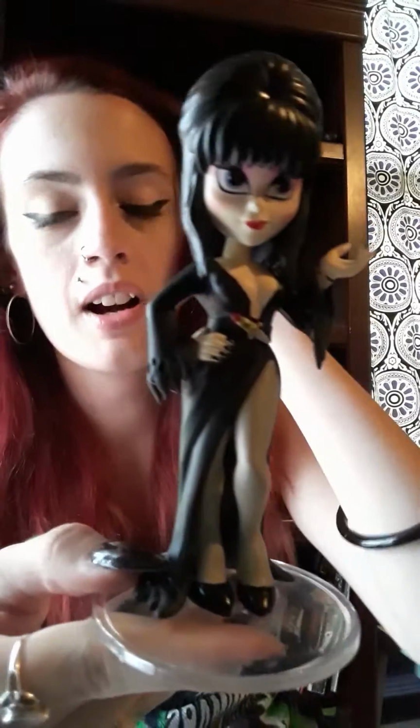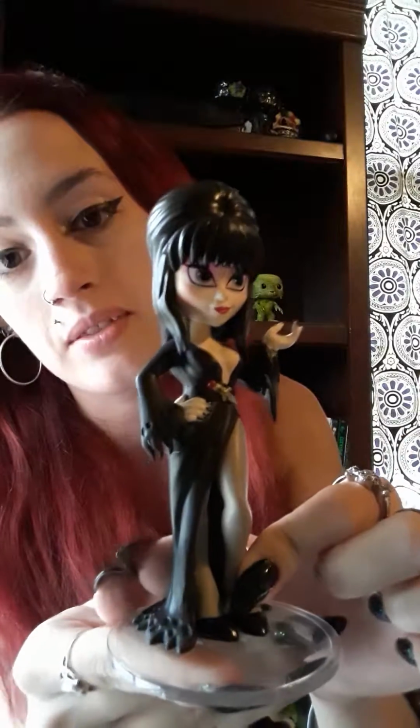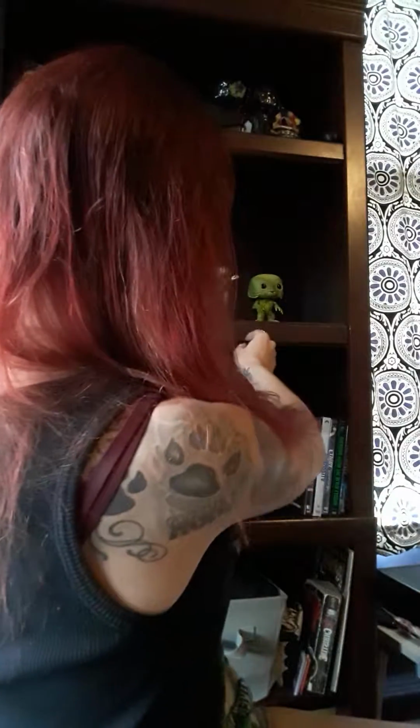Isn't she pretty? I love how proportioned she is. Like she's not quite out of proportion like most of the Funko Pops are. And that's not that big of a deal because that's kind of what makes them cute, but she just looks so pretty. I'm so happy. She can go probably right up here. The other two Funko Pops I have are Creature from the Black Lagoon and Darth Vader, and he's a bobblehead. But I've already had those for a while.